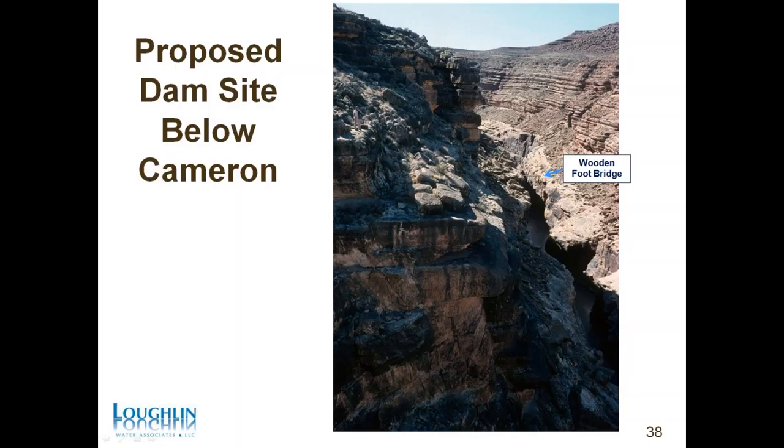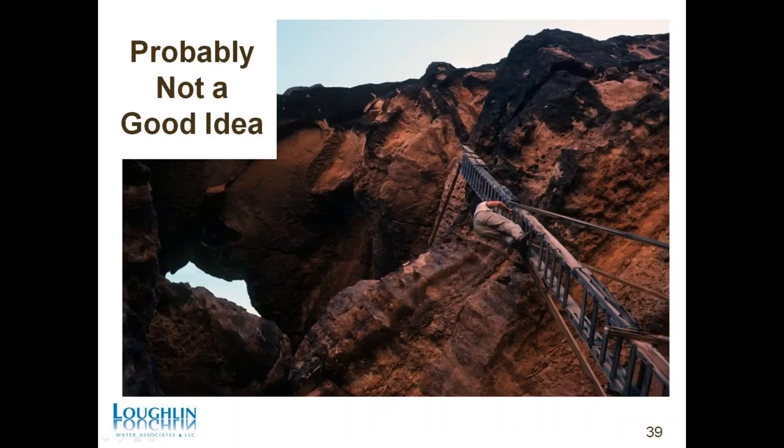But this is very narrow in here. And you can see it was flowing on this particular day. And there's actually a ladder down in there. This was probably not a good idea to go down this ladder. I don't know if it's still there. This was like 1980, and that's Todd Jarvis, if anybody knows Todd. He sent me an email from China. He's at some conference over there this week.